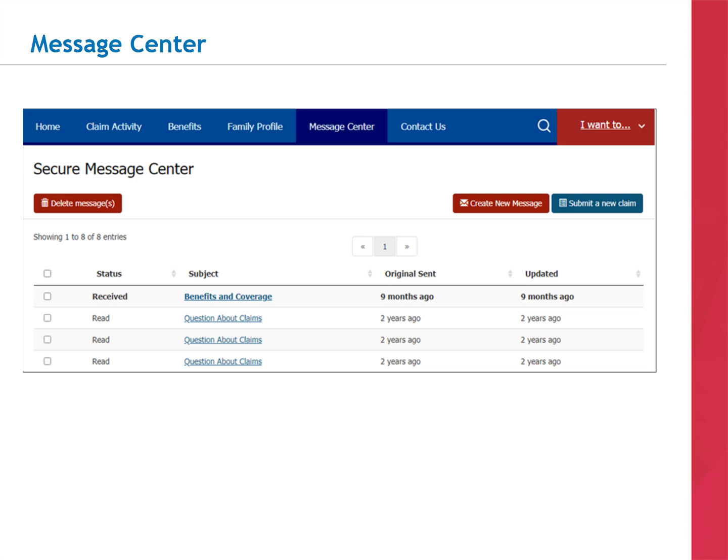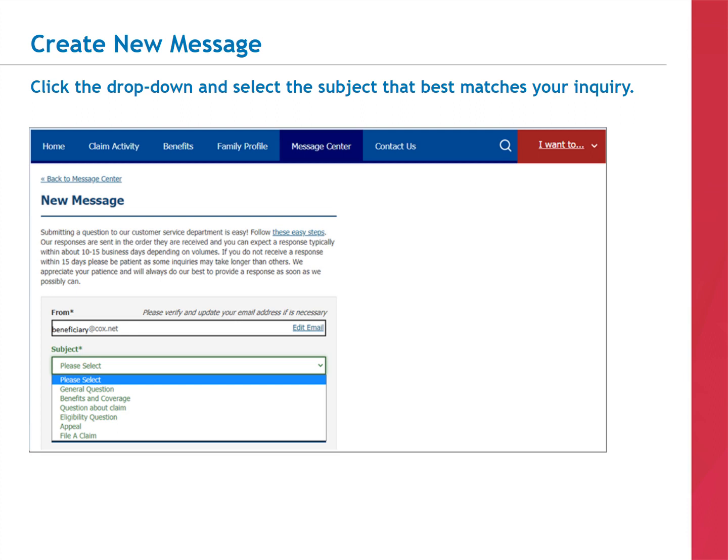Let's start by creating a new message. To do so, just click the Create New Message button. Once you click the Create New Message button, the new message screen will launch. There is a general instructions paragraph, but also a helpful link labeled These Easy Steps. We will go through the easy steps in the next slide. These are helpful to have in case you encounter a problem trying to submit your inquiry.